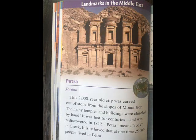Petra. This 2,000-year-old city was carved out of stone from the slopes of Mount Hor. The many temples and buildings were chiseled by hand. It was lost for centuries and was rediscovered in 1812. Petra means rock in Greek. It is believed that at one time 21,000 people lived in Petra.